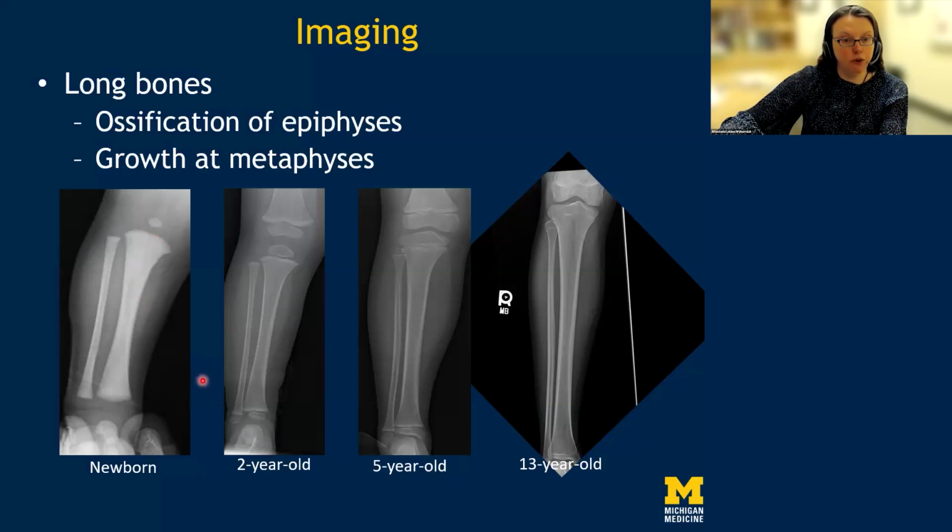As we move on to having a 2-year-old, we can see that that ossification center has grown in size and is beginning to conform to the adjacent metaphysis. We also have the development of new ossification centers of the distal tibial and fibular epiphyses. By the time we have a 5-year-old here, we now see that we have progressive growth of all of these epiphyseal ossification centers with corresponding and reciprocal molding to the ends of the long bone and the metaphyses. And by the time we have a 13-year-old, we can see that we're already getting some fusion of the physis here and having more of the typical appearance of bones that we think about in the adult population.